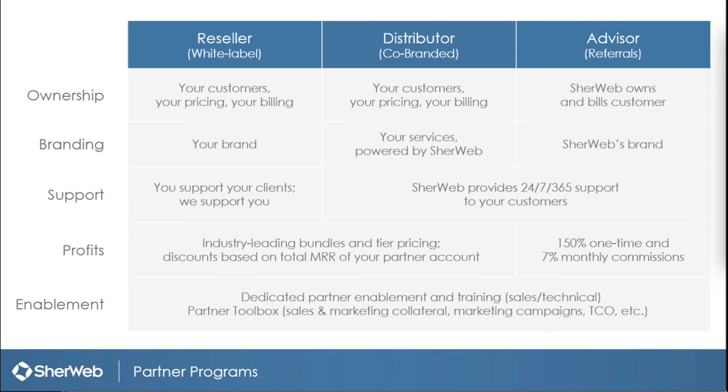So with that in mind, we've really built 3 partner programs: a reseller, which is a white label program under which SherWeb is completely invisible to your clients, a distributor program, which is a co-branded solution, and an advisor program. Generally speaking, the reseller and distributor programs are very similar, meaning you own your client, you have fixed partner costs from SherWeb that go down based on your monthly recurrent revenue. So as your MRR increases with SherWeb, you achieve additional performance tiers, and discounts are applied to your entire invoice by SherWeb. So you own the billing, you set your margin, and you own that customer relationship, and you can put your brand front and center under the white label program.